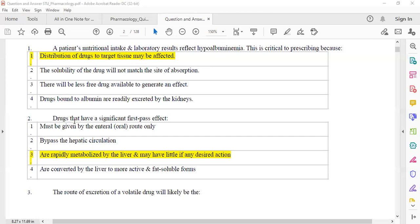Question 2, drugs that have a significant first pass effect. When we eat or when we take the medication, it goes to the stomach, from the stomach to the hepatic circulation. Drugs that have a significant first pass effect are rapidly metabolized by the liver and may have little, if any, desired action.